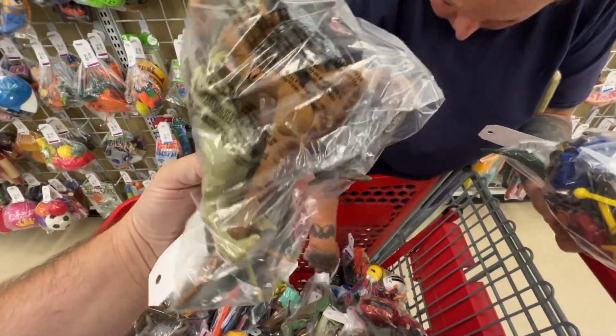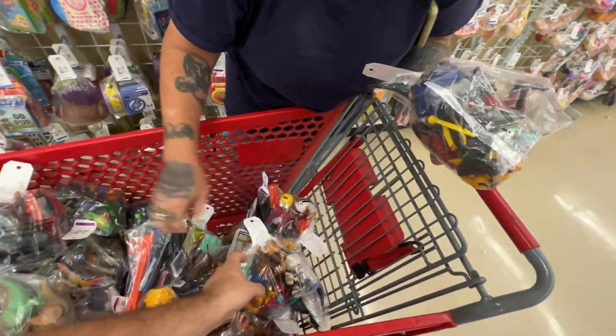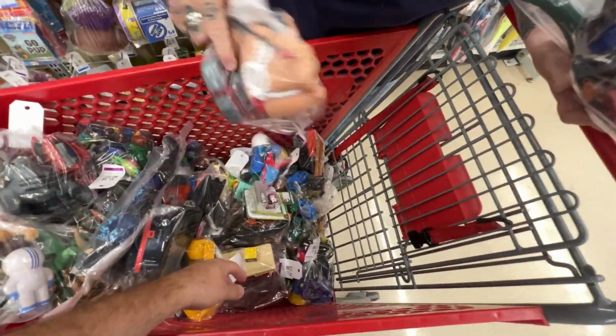This bag right here was great. These are all Jurassic World, I believe. There were like 4 or 5 Jurassic World figures. Those are about 8 to 15 a piece. So that bag is definitely going to be like 3 to 5 times our money.